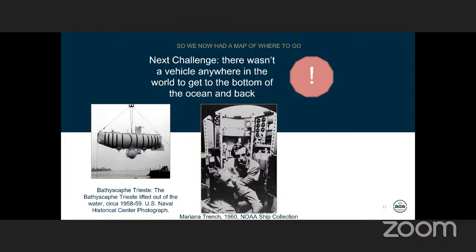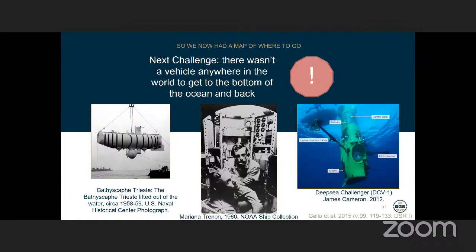But nowadays we use syntactic foam, which supersedes gasoline-filled tanks for flotation that was used back in the Trieste days. If we look at modern technology, since Don Walsh and Jacques Picard went down in 1959, only ROVs had made it to Challenger Deep until March 2012, when James Cameron built and piloted the Deep Sea Challenger submersible.